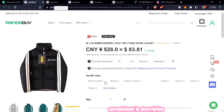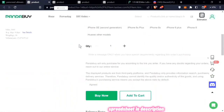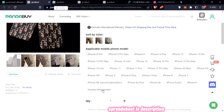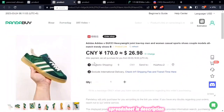I'm not sure why. Moving on, these are iPhone and Huawei cases for Dior. There are other brands too. This is iPhone right here. You can see all the iPhones. Oh, they have Huawei here, but I'm not sure if they would have your model. It's a $4 Huawei case.